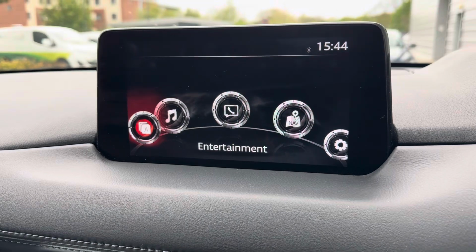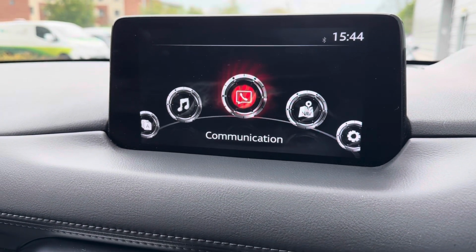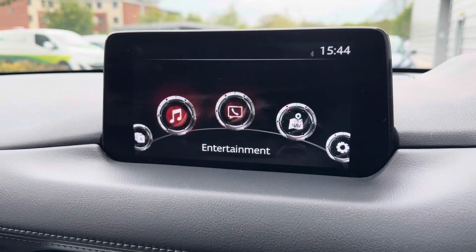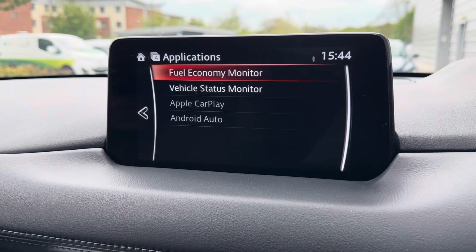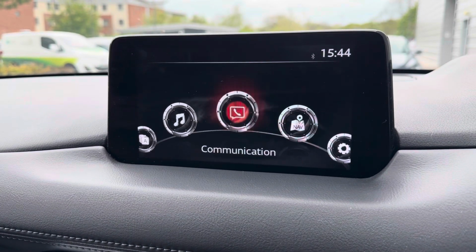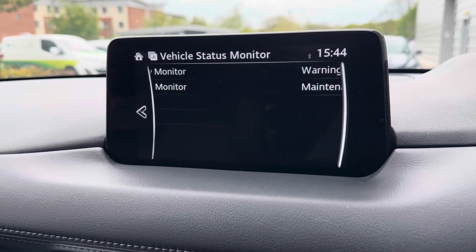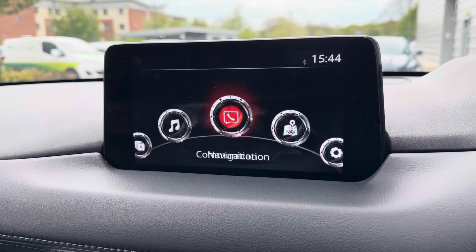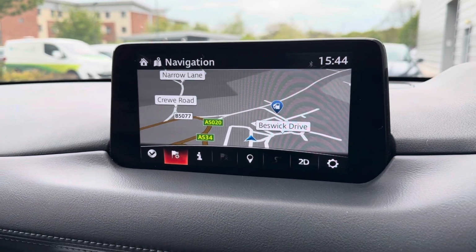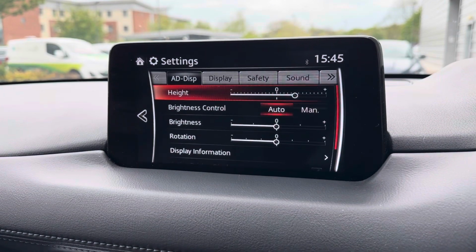And the infotainment system comes with a 10 speaker Bose sound system with DAB and aux and USB inputs, as well as Bluetooth functionality for hands-free calls and voice commands, access to your phone apps via Apple CarPlay and Android Auto, as well as vehicle monitors to track your fuel economy, status alerts and drive history, full navigation with smart rerouting and reversing camera sensors to allow you to park with total confidence and ease.